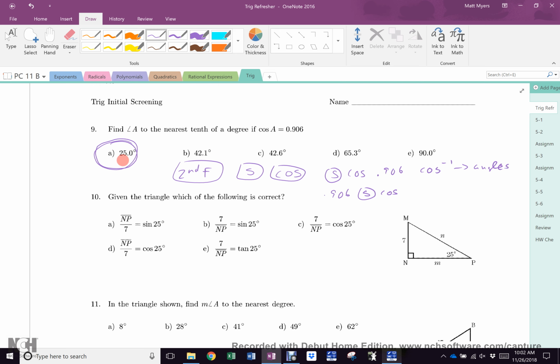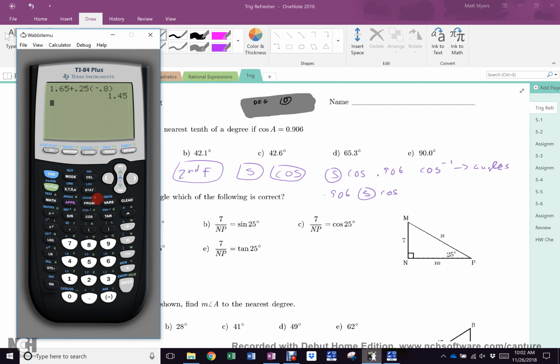Also, if you didn't get 25, it is because your calculator is in the wrong mode. Somewhere on your gray calculator screen, you should see a little D or the word deg. If you do not see a D or a deg, you're in the wrong mode. If you are using one of these fancy calculators, you must push mode, and you must have the word degree highlighted to be able to do trig in this unit. Okay? Everybody is good?